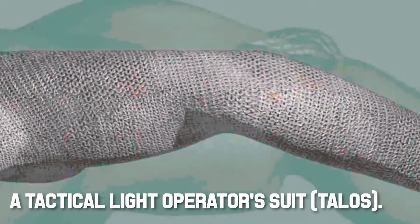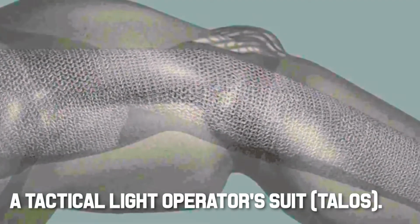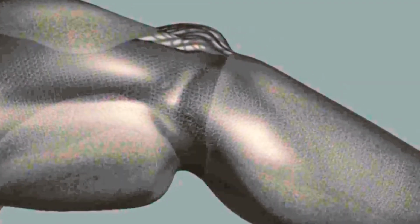A tactical light operator's suit, Talos. With the aid of various colleges and high-tech companies, the U.S. Special Operations Command has developed a tactical assault light operator suit, Talos, for soldiers to wear during combat. When fighting, soldiers effectively use it as a robotic exoskeleton. Soldiers can monitor their vital signs, withstand gunfire and bullets, and see in the dark because of this ability. The Pentagon gave the project the nickname Iron Man suit.